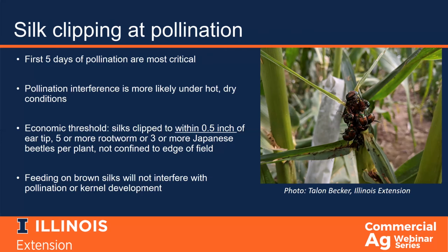We also want to make sure that that feeding damage isn't confined just to the edge of the field. And with Japanese beetles in particular, a lot of times we'll find that that feeding is quite severe. Maybe along the edge, you go 5, 6, 7 rows into the field, and all of a sudden you're not seeing them anymore. We want to make sure we're making a whole field decision, not just an edge of the field decision when it comes to silk clipping. And keep in mind that these plants are fairly resilient. They're continuously producing these silks, and unless it's getting eaten away to within that ½ an inch of the ear tip, that plant's still going to be able to pollinate.